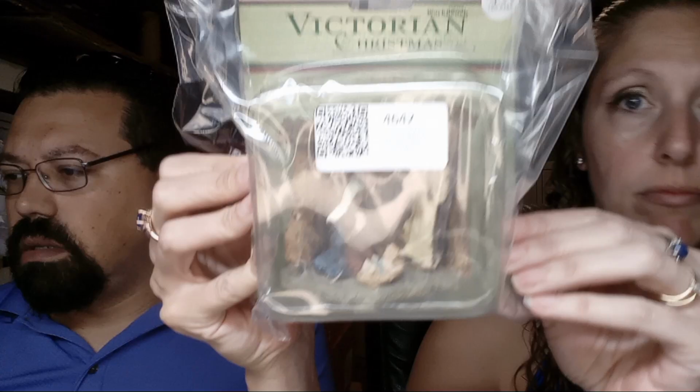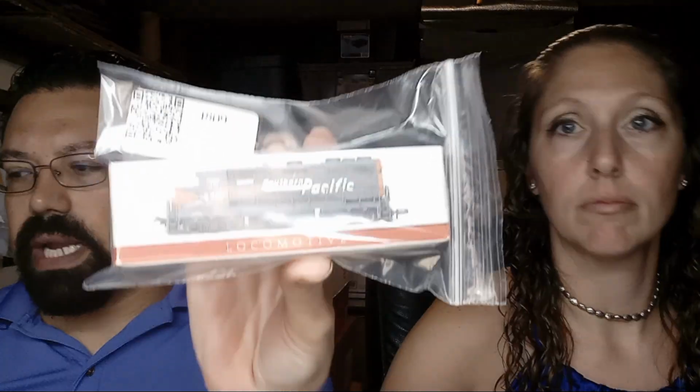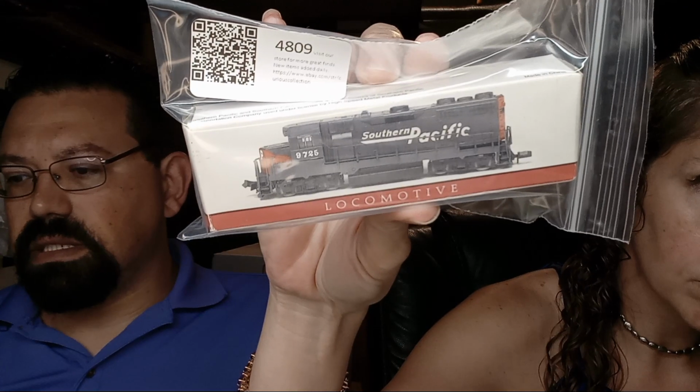So we've got a Santa's Workshop nativity scene. This was also a multi-quantity lot. We had a few of these in the box that we bought. $15.89. Southern Pacific model train engine, $13.07. And finally, Indianapolis Motor Speedway collector's pin. That's a nice little tie tack pushback pin. $21.74 on that. So you can see there's a wide variety of different things.